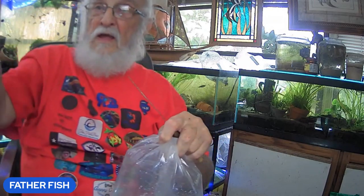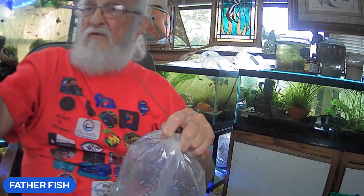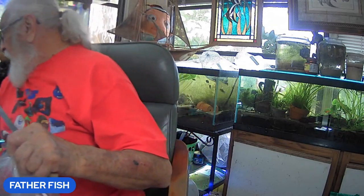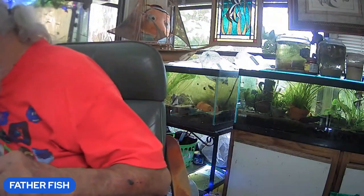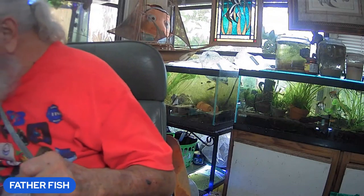A Mandarin. Now, I cannot give this to Elaine because her tank's not ready for it. But I do have a tank here with one in it. So this is going to make two. So that'll work. And I need to get some water out of there. I think that's it. I don't see anything else in here. Dirty, stinky water.